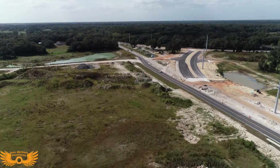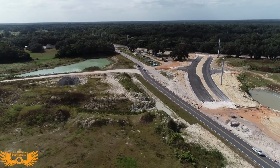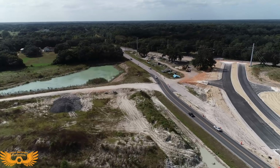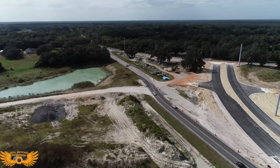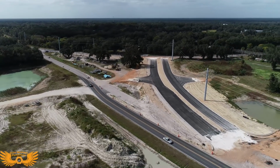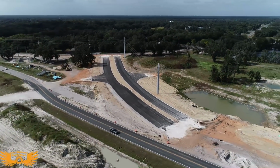We now have the intersection of Warm Springs and US 301 that's being built. I'm not sure what the timeline is for this to be done. My guess is there'll be commercial properties on the north side of this intersection.